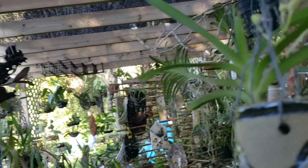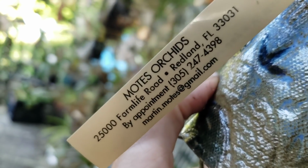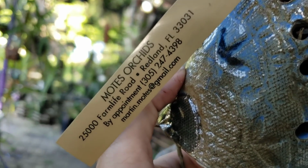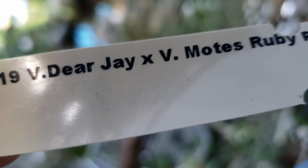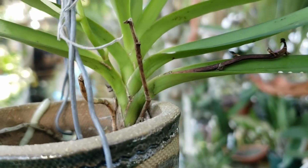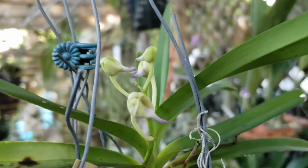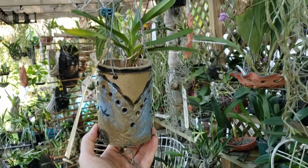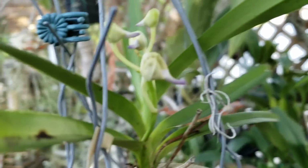And I just noticed that one of my favorite bloomers from Moats Orchids, by the way, you guys have been asking where to buy Vandas, that's probably one of the best options for you. Dear Jay and Moats Ruby Pixie. You can see on the growth there's like 4 or 5, it blooms every 3-4 months. It's very petite. Look at my hand. Yeah, and it sits in one of my Vanda tubes, and it looks pretty cute.